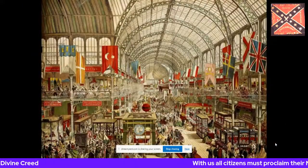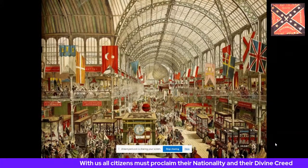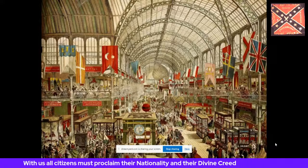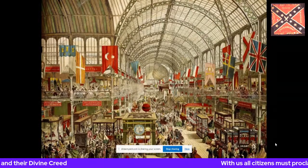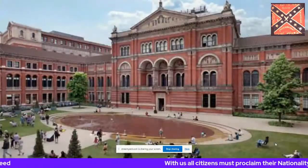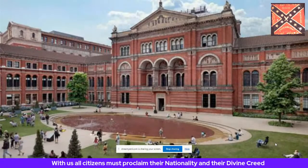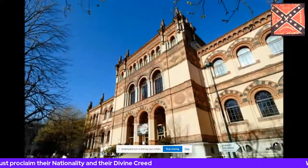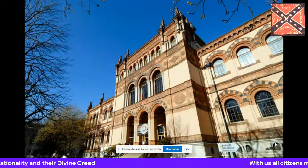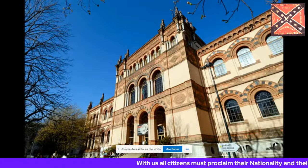Between May 1st and October 15th of 1851, 6 million people were said to visit the exhibition, including famous people of the time like Charles Darwin, Samuel Colt, Charlotte Bronte, Charles Dickens, and Alfred Lord Tennyson. The proceeds generated by the Great Exhibition of 1851 were then said to be used to found the Victoria and Albert Museum in 1852, which happens to look very similar to the Natural History Museum in Milan, Italy, which was said to have been founded in 1838.